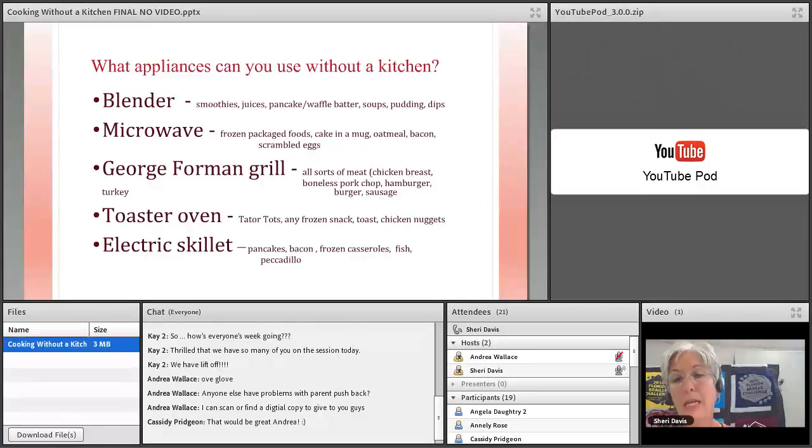Okay, what appliances can you use without a kitchen? Lots. You can use a blender: smoothies, puddings, waffle batter, soups, dips. Simple. That's a good elementary activity, making a smoothie. You schlep it all in, you bring in your blender from home, you bring in all your ingredients. I've carried little hand-carried coolers into schools, a big old tote bag with my blender, and you set up, you find a plug, and you have a lesson.